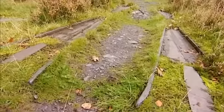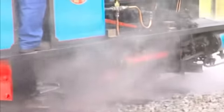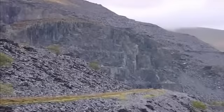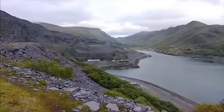The small engines were a fraction of the weight of a standard gauge loco. And because they were so light, they could be easily hauled up the mountain to the quarry face. The rails were also much lighter and could be quickly laid to the next blasting point in the quarry. It was highly adaptable steam power on a small scale, and it revolutionised life in the mountains.